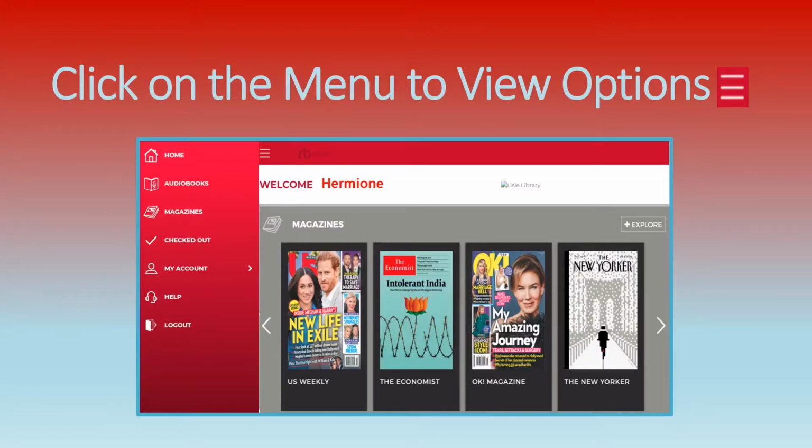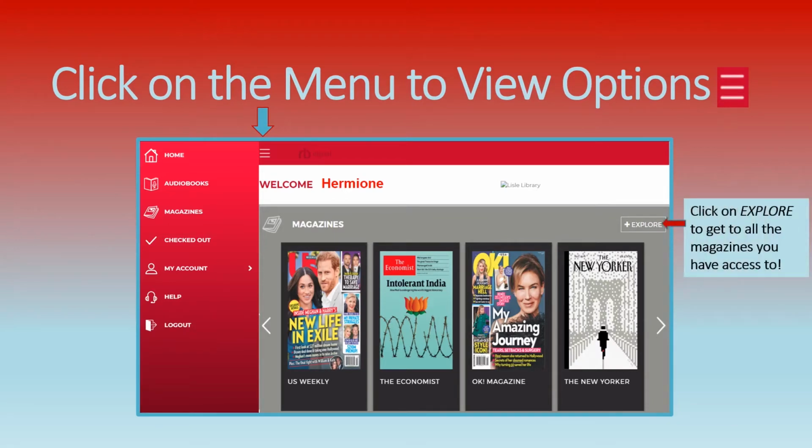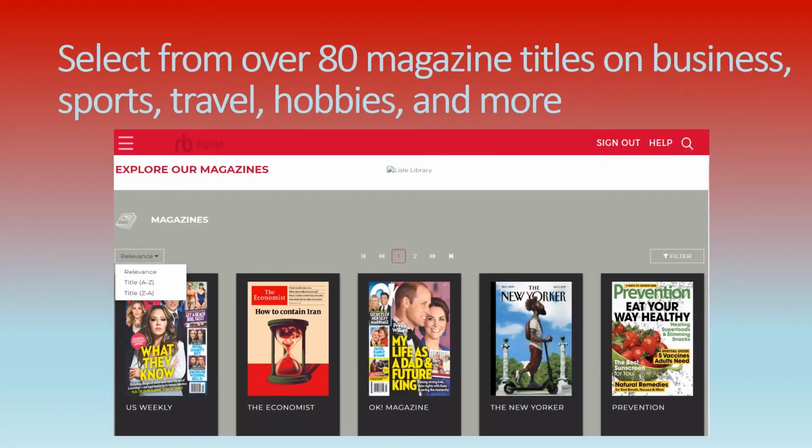Once you're there, you're going to want to click on the menu, and that will bring up the different options that you have for using the magazine. We're going to start with Explore, which will get you to all the magazines that you have access to. This will take you to over 80 magazine titles on business, sports, travel, hobbies, and more.